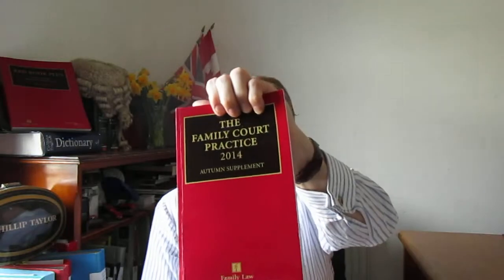It's not surprising then that the book has over the years emerged as the standard work of reference in family law. There isn't anything else that really comes to it. You've got the loose leaf work, but this is what you will see in the courtroom. And it's therefore become an essential acquisition if you're a family law practitioner. The law's cited as at May 2014, and then there is the supplement, which came out obviously in the autumn.